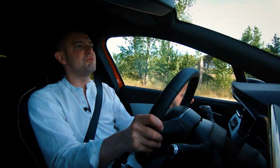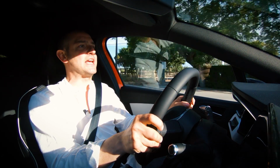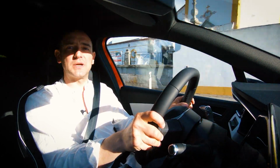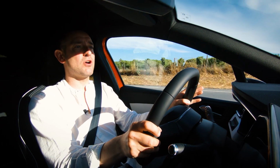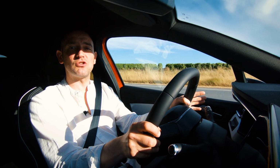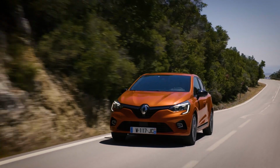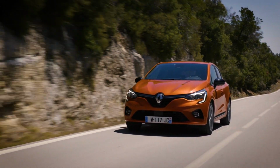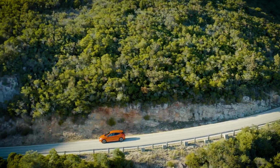The other way that Renault plans to push the Clio is on its cutting-edge technology, and not too long after the launch it will become available with all sorts of semi-autonomous driving features that will pretty much drive the car for you given the right circumstances. Until that happens, however, you'll have to do the donkey work yourself, but that will be no great hardship.